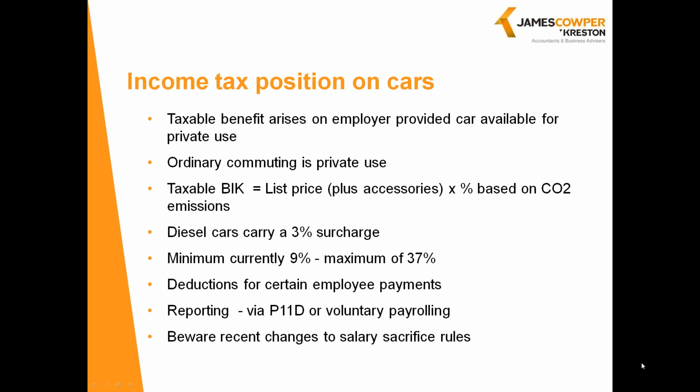One of the things we're going to talk a little bit about today is diesel cars and the changes that are going on there. I'm sure many of you will be aware that diesel cars have been in the press a lot recently because, although they have lower CO2 emissions, they emit certain other harmful emissions that the government is keen to target and crack down on. So currently diesel cars, although they have lower CO2 emissions, always carry a 3% surcharge to those percentages.